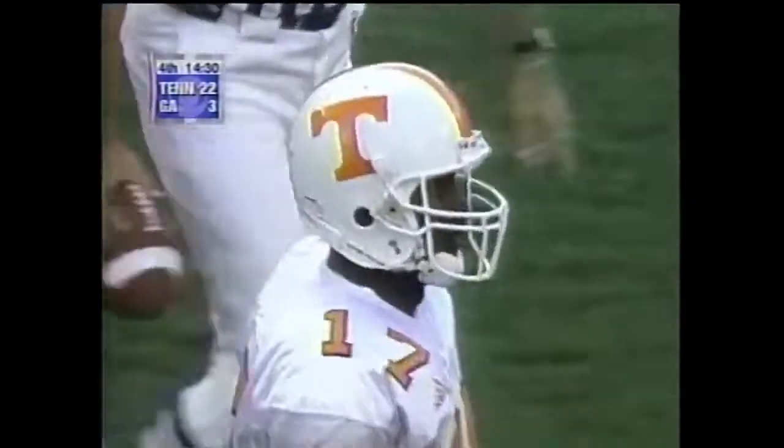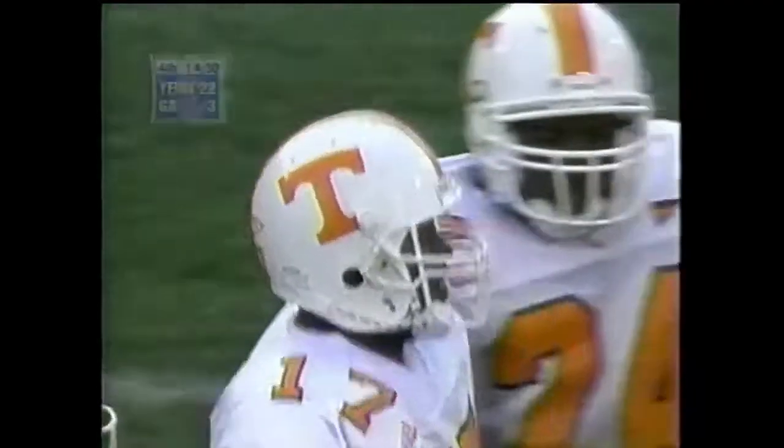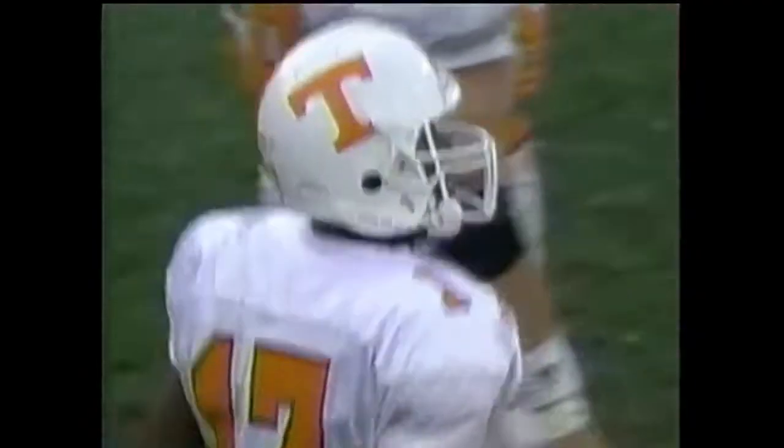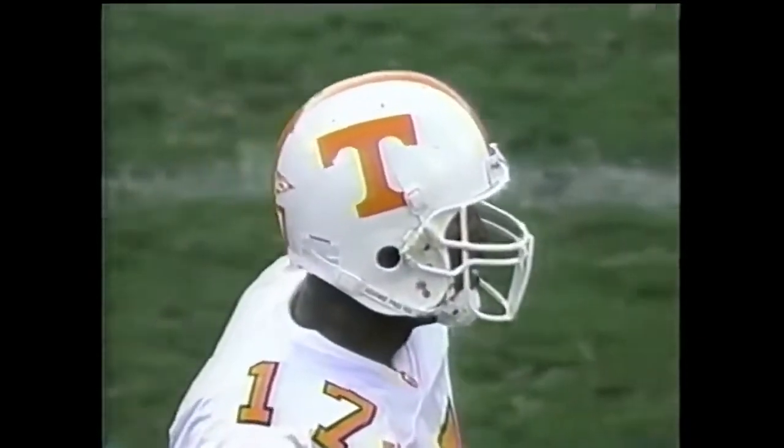He was looking downfield for Wilson, who had drawn double coverage as he goes into the end zone. And so Martin that time, who has thrown 2 interceptions, says, I'll run. He did the right thing.